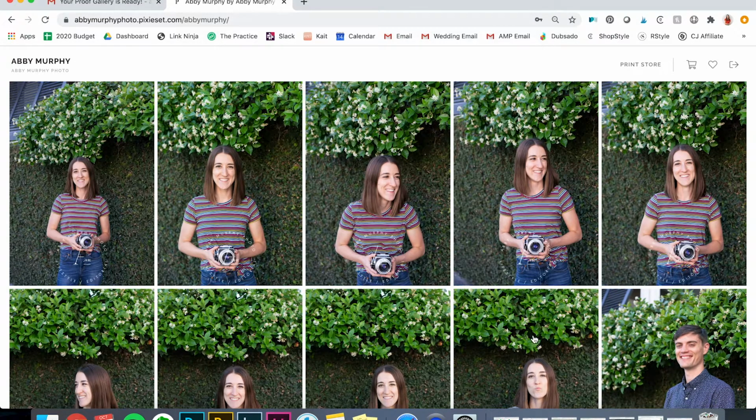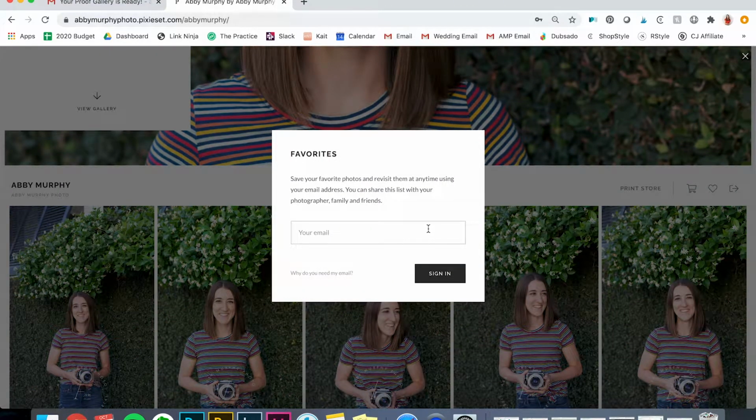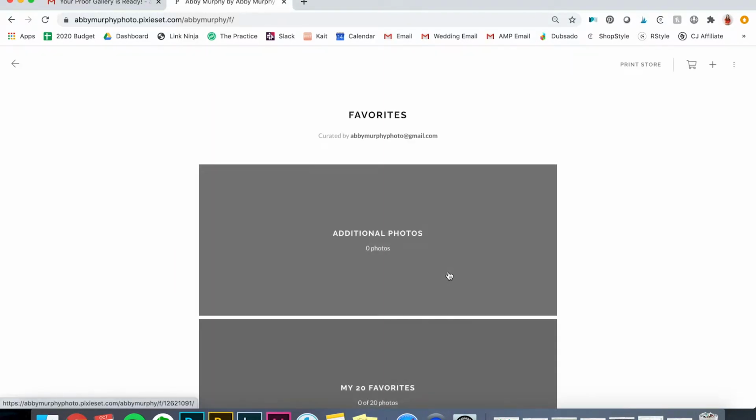So if you go back to your main gallery page, you can click this heart icon, and this is where your favorites live. So you can enter your email again here to create your favorites list. Again here, if you want a friend or colleague to create their own favorites list and help you choose your images, they'll enter your email to log into the gallery, but then they can enter theirs to create their own lists. So I'll sign in here.